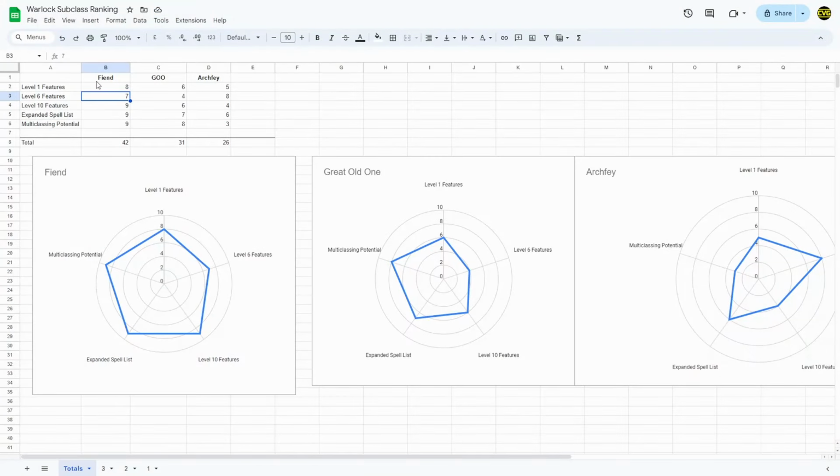So overall, for me, the Fiend Warlock pulls ahead in almost every aspect. Unfortunately, the Fae kind of falls behind. Great Old One stuck in the middle. And I think most of that comes down to the fact that the level 10 feature and expanded spell list are just that much better than the other 2 subclasses. And the fact that they get Command at level 1, it makes it a very strong contender for a good multiclass.